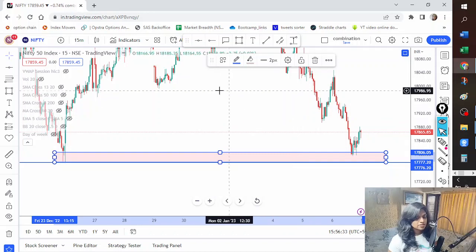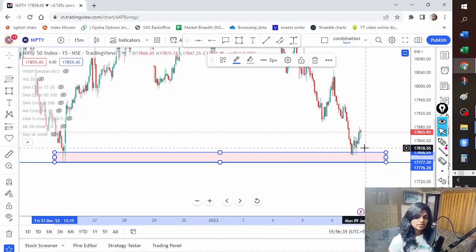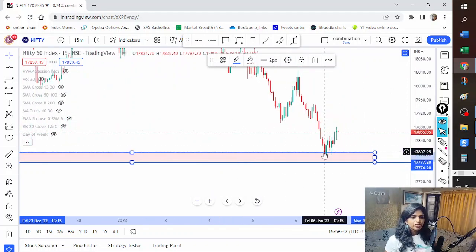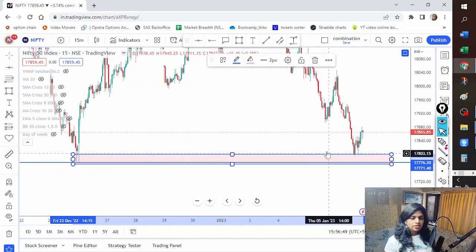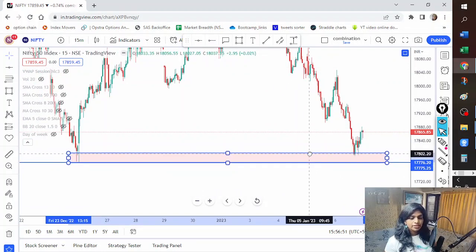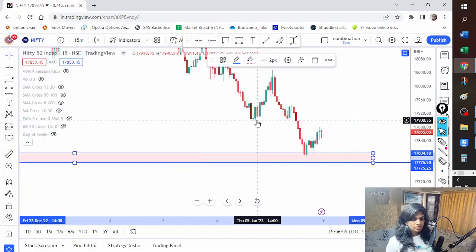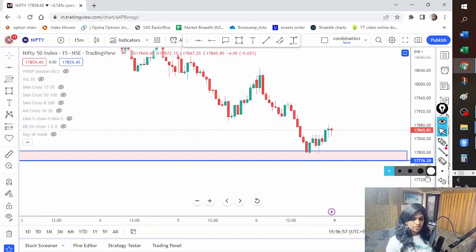Whenever I say it's a zone, it basically means whatever this particular line is, plus minus 50 points in Bank Nifty, and in the case of Nifty it would be plus minus 25 to 30 points. So in Bank Nifty, this particular zone itself is a buying zone, and in the case of Nifty too. So let's see exactly what happened on this 15-minute time frame.